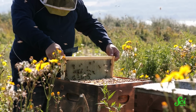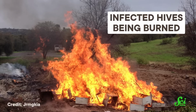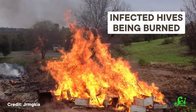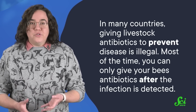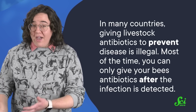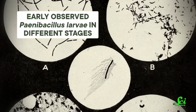So even if you get rid of all the infected bees, new hives brought to that same area are at risk. There are a few available ways to treat hives once the infection has been detected. The most effective course of action is burning the hives with the bees inside. And while it definitely gets rid of the bacteria, it isn't exactly great news for all those bees. A less scorched earth option is antibiotics, which can be useful for AFB. But in many countries, giving livestock antibiotics to prevent disease is illegal, due to the growing concerns over antibiotic resistance. So most of the time, you can only give your bees antibiotics after the infection is detected. And when you're dealing with a bacteria like Pentobacillus, that can be too little, too late.